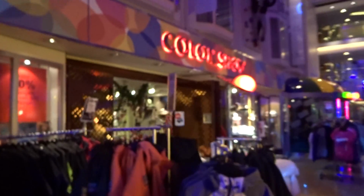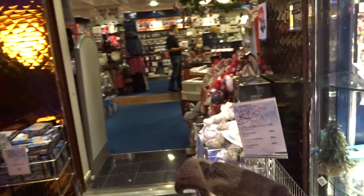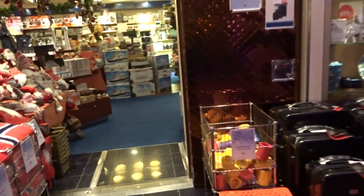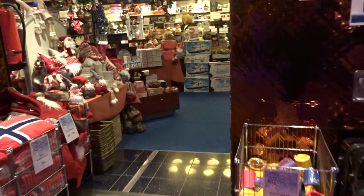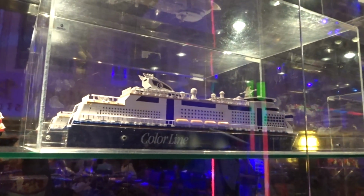And the color shop continues here with other kinds of gifts. They already sell Christmas stuff so early. But yeah, it is pretty expensive. I would love to get myself that kind of Lego or hobby boat sometime. Yeah, like this. That would be very cool at home. Even if it's expensive, like 39 euros or something.